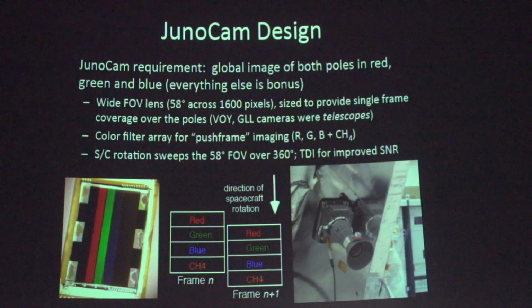I wanted red, green, and blue so that we could make color pictures. We actually added a methane as well. I think that's it. Those were basically the requirements. Plus it had to survive.